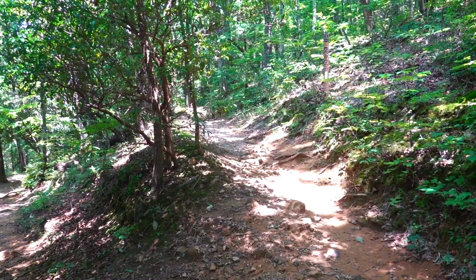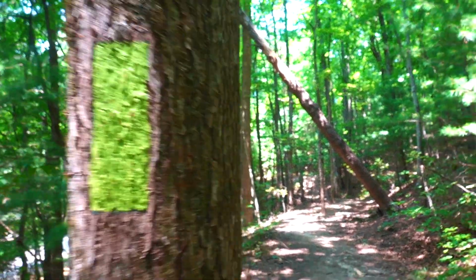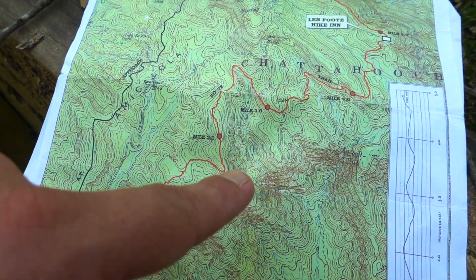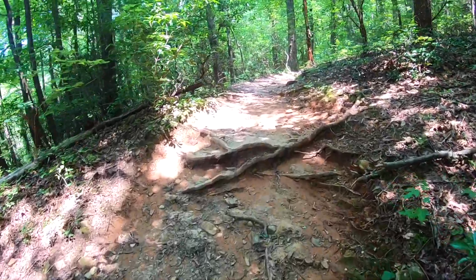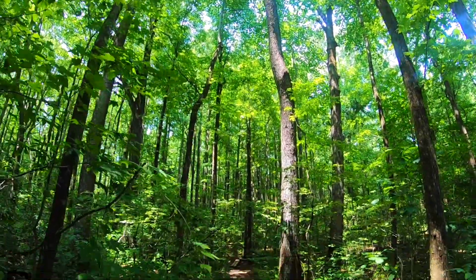And we'll rejoin the approach trail in the morning. 4.8 miles to the Hike Inn. You need to follow the green markings. So the path is pretty straightforward actually. It's not particularly technical. There's an elevation of about 500 to 600 feet along the way from the top of the falls to where the Hike Inn is.